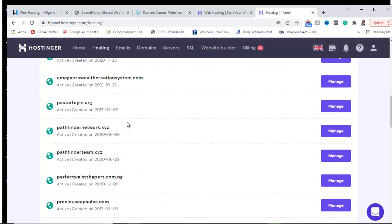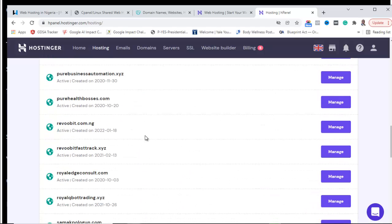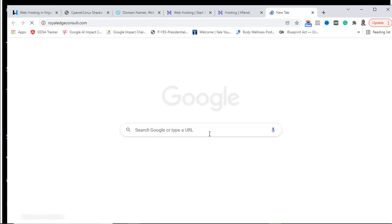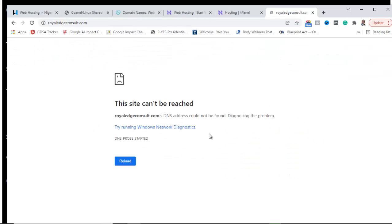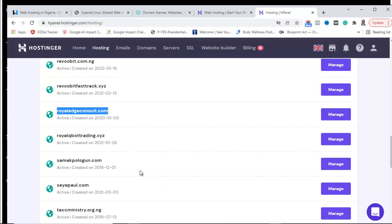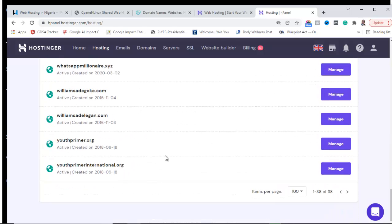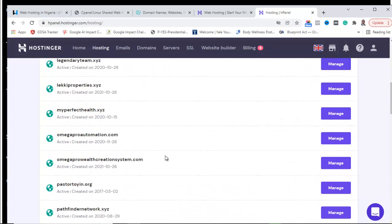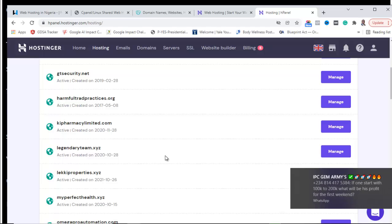Business shares those things. Lots of them. So this is where, for example, Royal Edge Consult. This one now, they've expired. Yes, it's expired. So what I do, I may have to delete it. The person just needed it for a project before he traveled. You see, it's expired. So I may just have to delete it subsequently. But a number of them, you saw all those ones that were active. Lots of them are still active. But you saw the cost of getting this done at that time. As in, it's not so expensive.